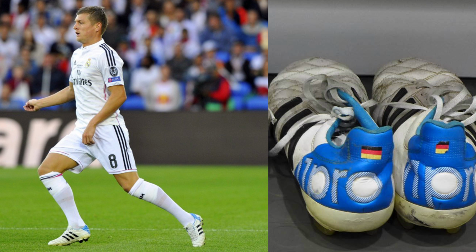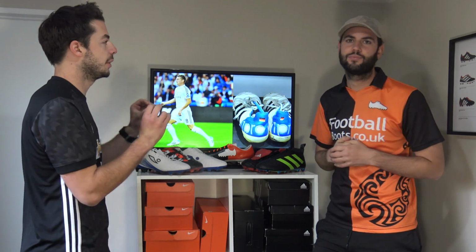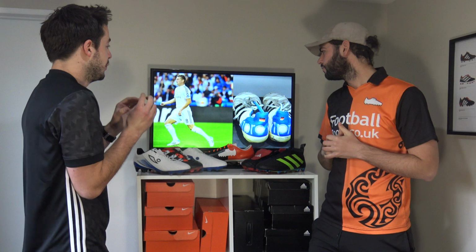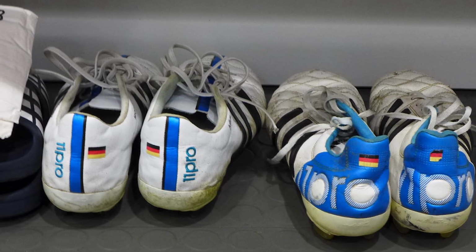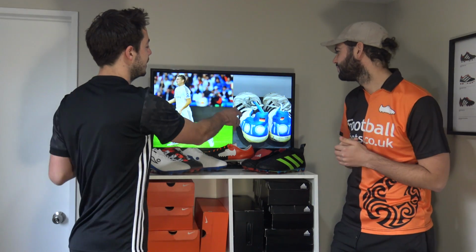So Toni Kroos, I'm pretty sure everyone knows, if you're into football boots, you know what Toni Kroos is wearing. He's wearing 11 Pros. They're 11 Pro 2s, they're not the 3rd gen. They're 11 Pro 2s, so they made them, I don't know, 2 or 3 years ago. But he just loves them. He has a killer long board, just like you, Matty. But yeah, he loves the 11 Pros.